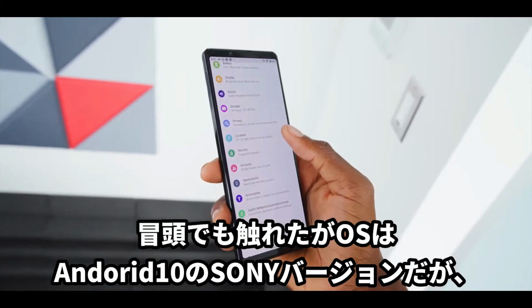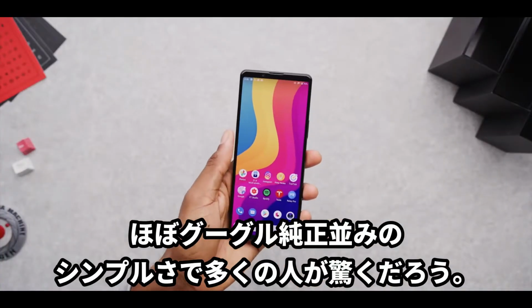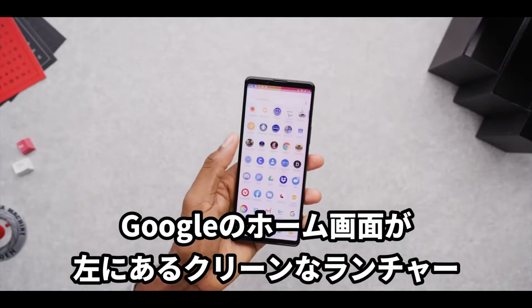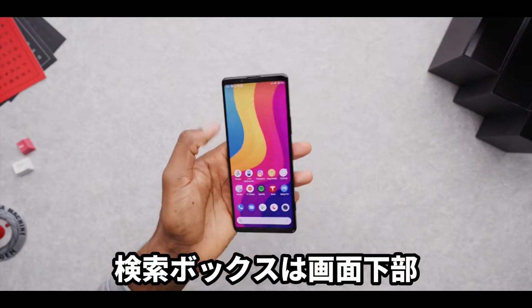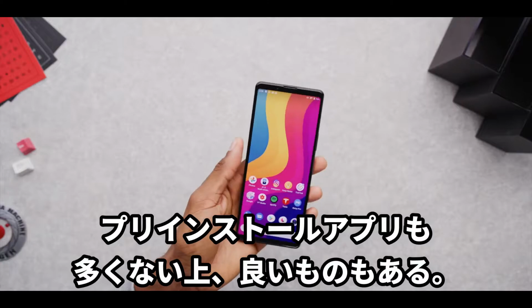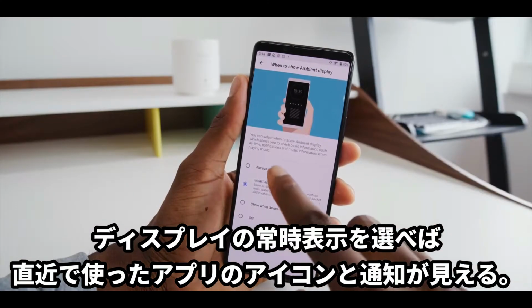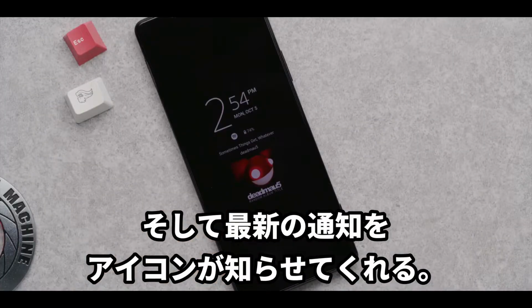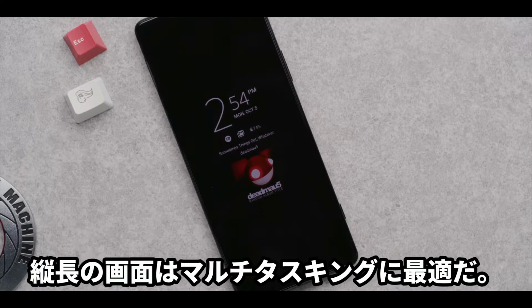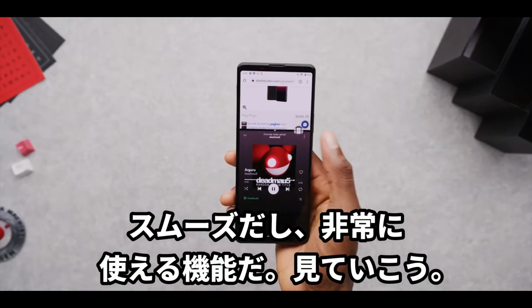This phone has a lot of really nice software features too. Like I said, it's got Android 10 with Sony's overlay, which is actually pretty close to stock, which may surprise a lot of people. It's a clean launcher with the Google Discover page next to the side, quick Google search box at the bottom. Not a whole lot of pre-installed apps either, but some nice added stuff here. The always-on display, when it's enabled, will show you the icons for your most recent apps to give you notifications, and they'll actually pulse to let you know which one is your most recent notification and why it's buzzing. There's also easy multitasking on this tall display, and it is smooth and works really well.